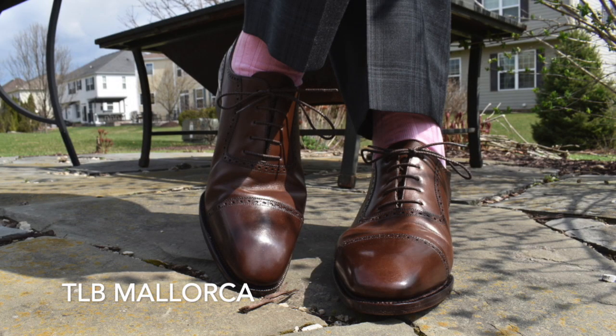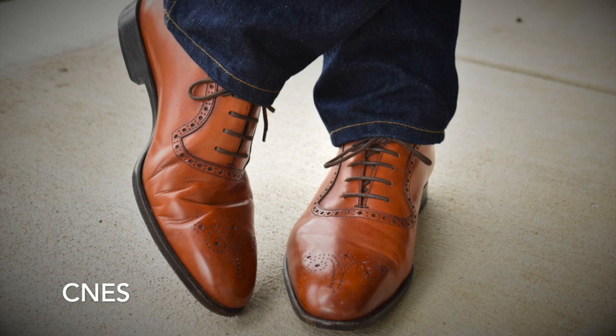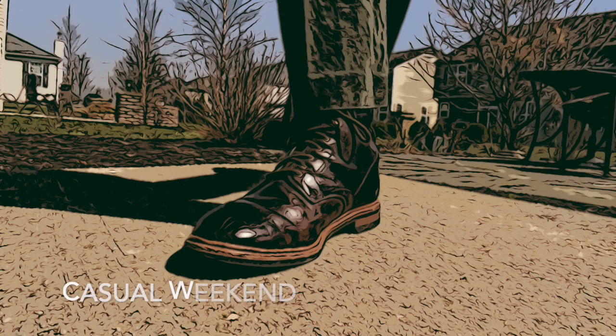Very cool. Then we moved over to these TLB Mallorcas, the thinnest waist of any of my shoes. Then these are Skolyx. So that was Vegano calf versus box calf. This is a pair of CNES without a cap. And then here is a bimaterial Carmina with llama calf and vitello.